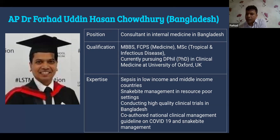In Bangladesh, we have only polyvalent antivenom, and we usually import the antivenom from India because we don't have any local antivenom production. But currently the Bangladesh government has formed a venom research center in Chittagong Medical College Hospital, and we are now collecting snakes of different species prevalent in Bangladesh. We are trying to prepare our own antivenom, in collaboration with a university in Germany.